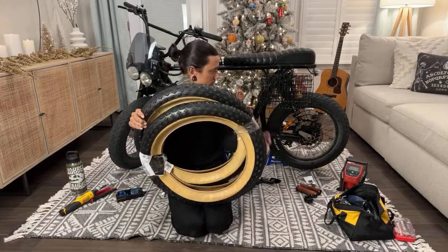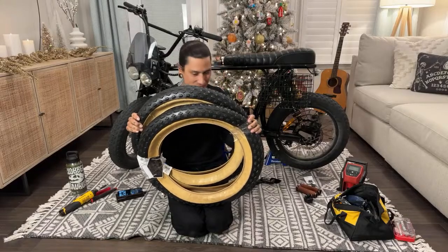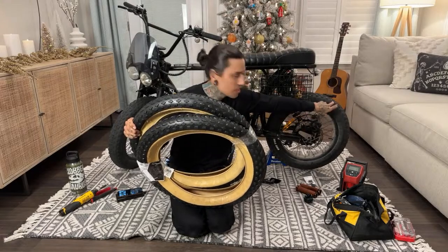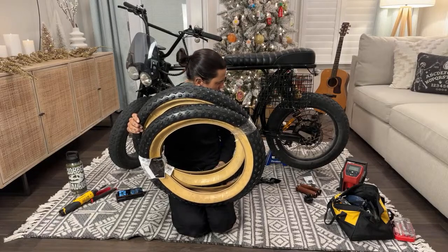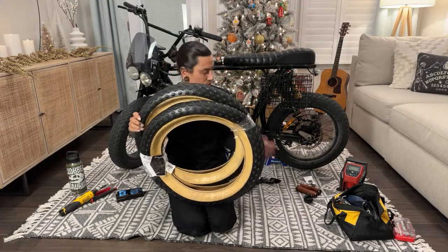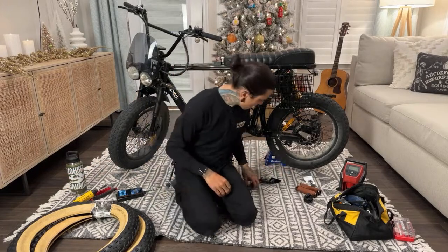We're going to be either installing one skin wall tire or both. So I'm thinking I just want to do the skin wall on the front since these are pretty much the same exact tread pattern and everything. And changing the back tire on this thing was a little struggle for Shreddie. So I don't know, we may do both tires, but we're going to start off with the front tire when we get to the tires. But we have other things.